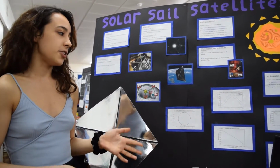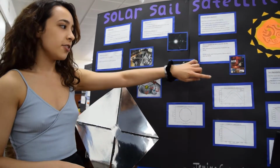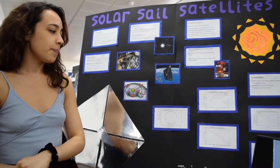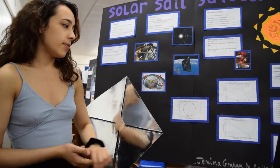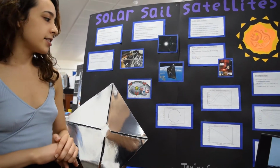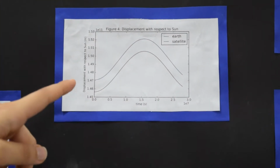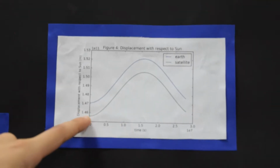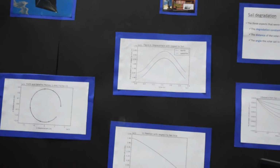The first thing we had to do is find out where the natural L1 is. And these two graphs here are just looking at that. The first one is the bird's eye view of the system with the Sun, Earth and satellite, and you can see what's going on a lot more clearly on this graph, because this is the displacement of the Earth with respect to the Sun over almost a whole year, and this is the displacement of the satellite with respect to the Sun, again over almost a whole year.